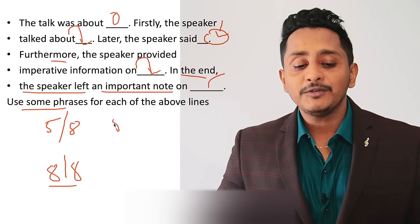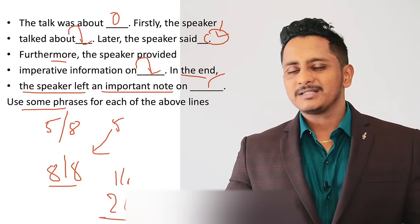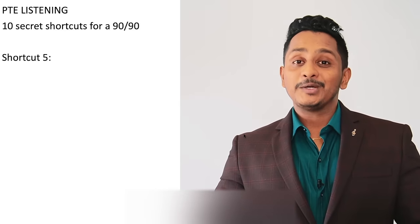But let's say you made 5 spelling mistakes. Mostly it is 1 out of 8 or 2 out of 8. You don't get any marks. Spelling mistakes should not happen. Be very, very careful. That's the secret shortcut number 4. Now we go to shortcut number 5.